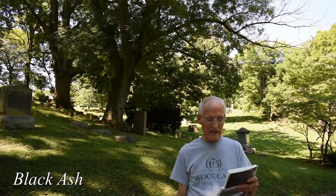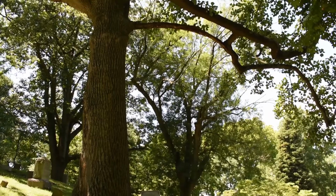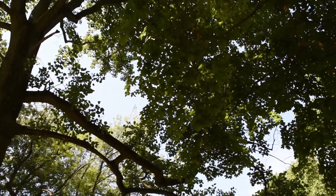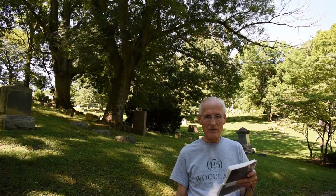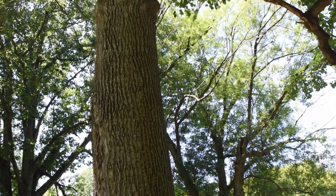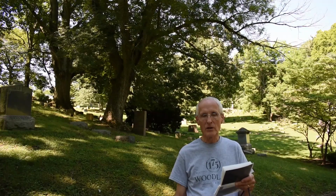Okay, this is black ash. It is a U.S. native to the northeastern United States. It's a small to medium-sized tree. They generally grow 30 to 70 feet. This is one of the last examples on the grounds here, so it has fended off the beetle okay. It generally has dark brown wood. It's heavy, durable, used in cabinets and furniture.